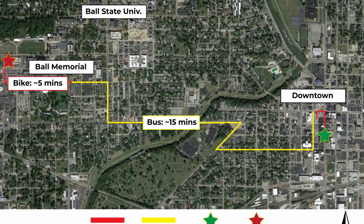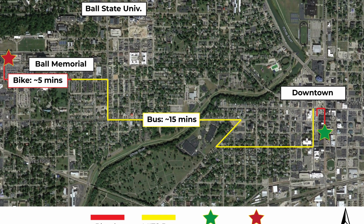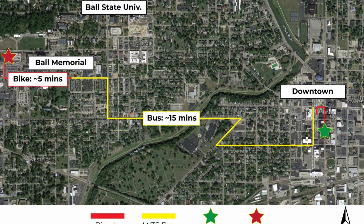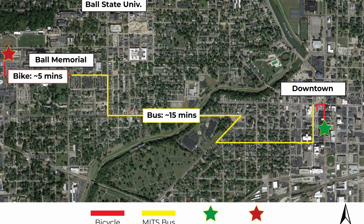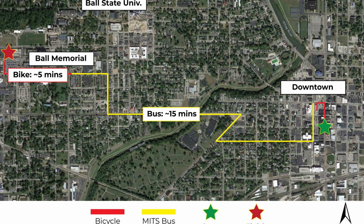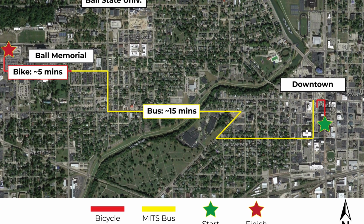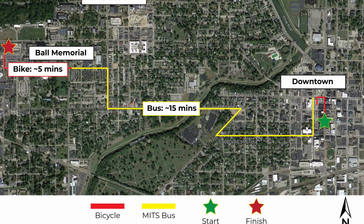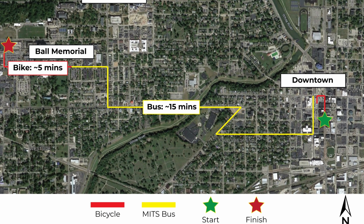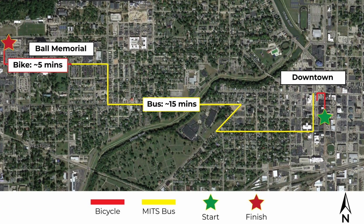As you can see from this map, I started in the downtown, rode my bike a little bit to get to the MITS downtown station, and then from there took about a 15-minute bus ride to near Ball Memorial, and then rode my bike another 5 minutes to get to my doctor's office. As I was approaching the MITS station, the bus was pretty much there, so it was a quick transfer. Overall, I would say this was a pretty reliable trip and a pretty good system. Really no issues with accessing the bus or getting off of the bus either.